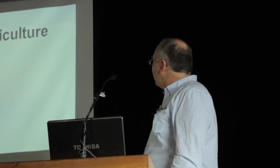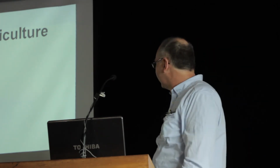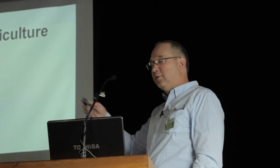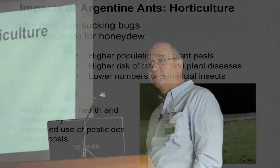So they have impacts on horticulture as well, and mostly that's through their habit of farming sap-sucking bugs for the honeydew they produce. So things like aphids and scale insects, when they suck the sap of the tree, they actually excrete a very sweet substance called honeydew, and that's liquid gold to the ants. And in return, the bugs get some protection. So the ants will basically get rid of the predators that are trying to eat the scales and aphids. So you suddenly get a small parasitic wasp or something trying to come in to get the aphids or scale insects, and the ants will scare it off or even eat it.